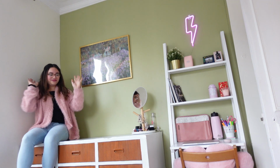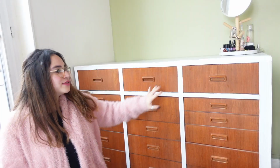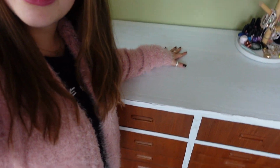So here it is, this cabinet. This also came with the apartment. This is wood and this is contact paper. The reason that I wanted to cover it, it's because the top part here, this was glass. So you could basically see all the stuff that you had in here. I did not want them to see all my messes. So this is why I got the contact paper, and I just think it looks real nice.